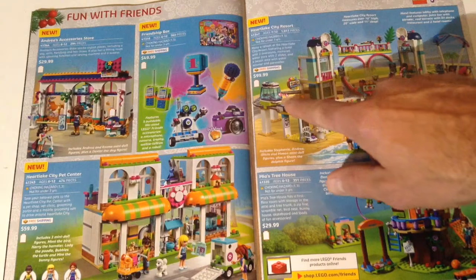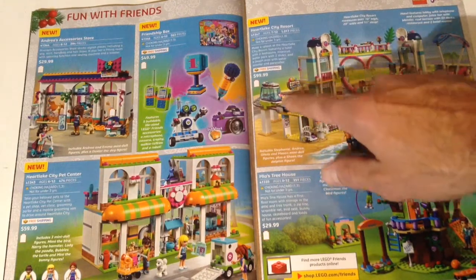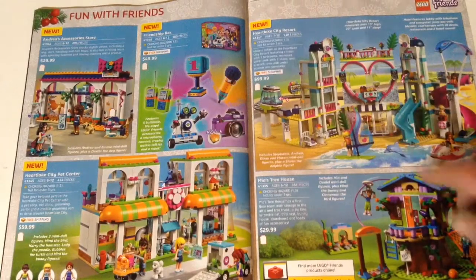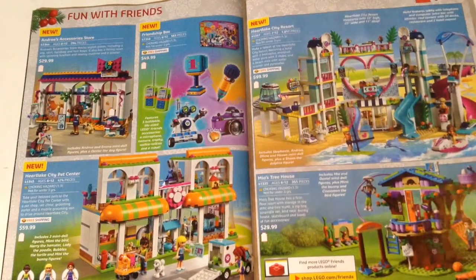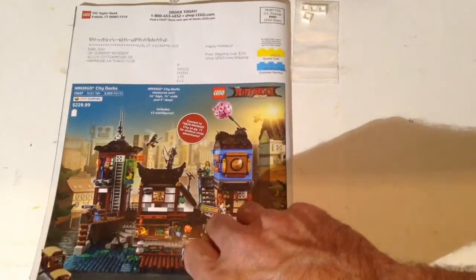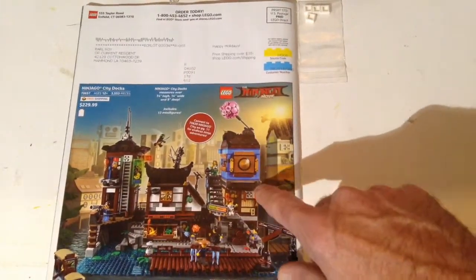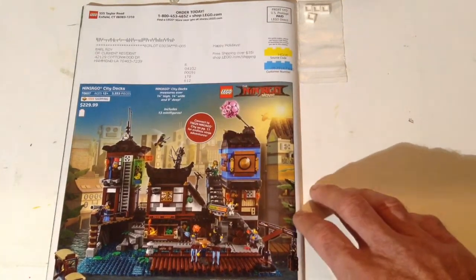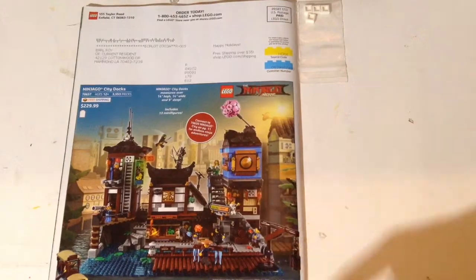I mean, look at this. Look at that little tram on the roller coaster track. Is that a hint of a future monorail? Check that out. What do you guys think? And that's going to be it. There you can see my address if you guys want to send me something. Because on the back is the Ninjago City Docks. $230, 3,553 pieces. Another outstanding value.